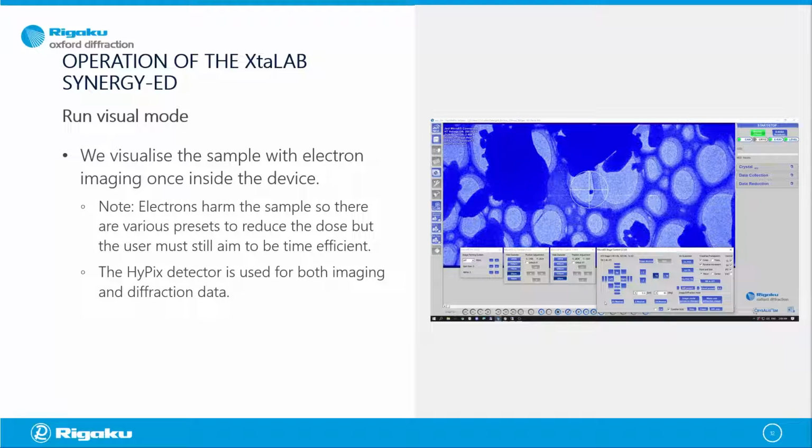Chrysalis Pro will automatically change the diffractometer settings to try and do this. So there are presets for the visual mode and the diffraction mode, although the user is free to override those if they prefer, but the defaults are designed to minimize the dose as much as possible when it doesn't need to be high. When you're in diffraction mode, Chrysalis Pro will use the appropriate settings to achieve good diffraction, but again the user can change this preset if they wish to.